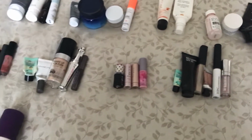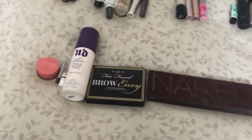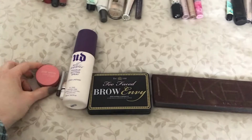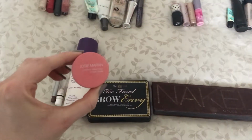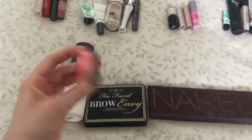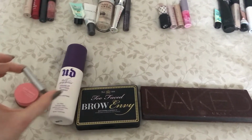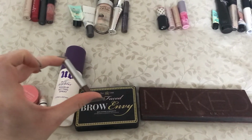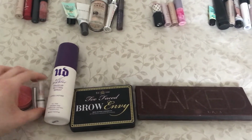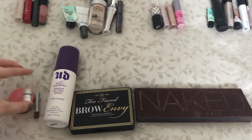So those are the 19 products I used up, and then I have the 6 items that I wasn't able to use up during the year. I have the Josie Maran Coconut Water Cheek Gelée. This I will use next year. This will be in the products I want to use up for 2018. I have my little Mally eyeliner in the color Milk Chocolate, really close to using that up. The NYX Jumbo Eye Pencil in the shade Yogurt, also very close to using that up.